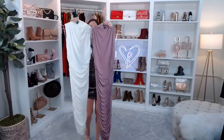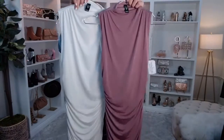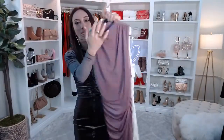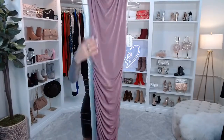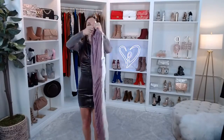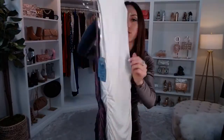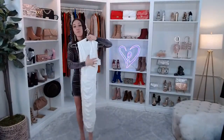I love this. So it comes in mauve and ivory, has a sleeveless mock neck, which is, I think, super appropriate for the office. So you're a little bit covered up on the top. It's got that ruched body, that midi length silhouette with a smooth knit fabric. So this does kind of remind me of swimsuit material. So you guys can just picture, you're gonna put this on and it goes on like a glove. It fits like a glove, molds to your body.